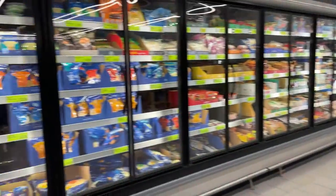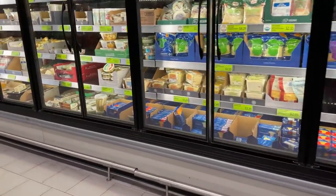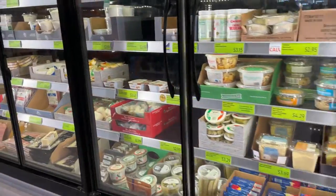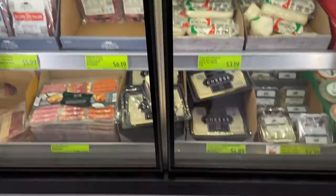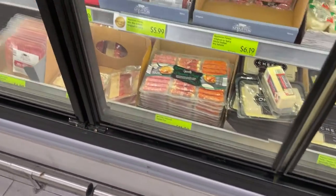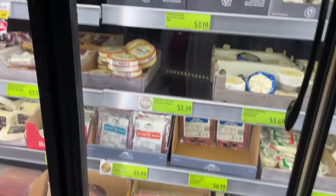So I'm back out on this aisle. I like how the aisles are nice and wide, easy to shop. They got a lot of cheese, you guys. Some gourmet cheeses too. I'm gonna have to come up in here one day and get myself some gourmet cheeses. Maybe make one of those charcuterie boards. I've seen a lot of YouTubers doing that. I've been wanting to do one.